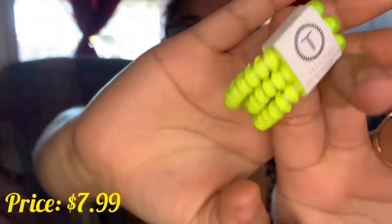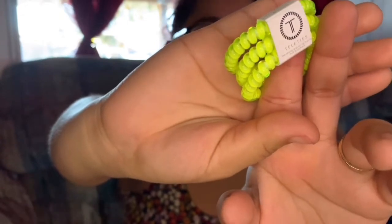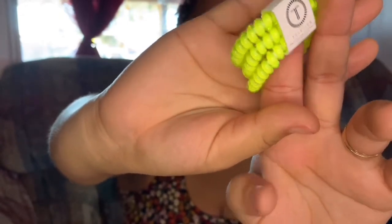So anyways, I'm gonna try to go through the little things first. She even included Teleties, the strong grip, no grip hair ties that give back hip happy hair. These are neon green, and here is that. If my camera focus is good, if not, I'm sorry. These are neon green, which I really love. I really like neon, I really like bright colors.